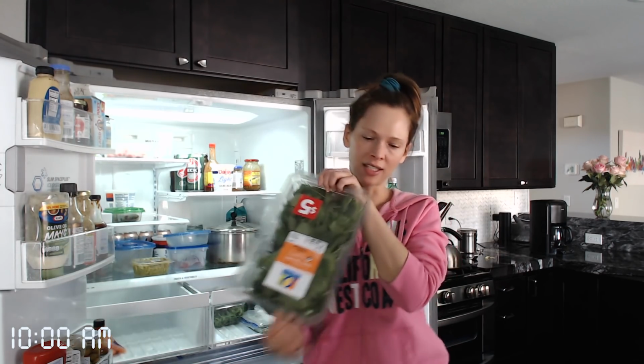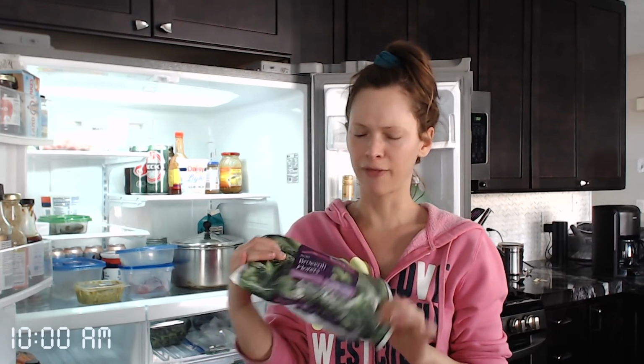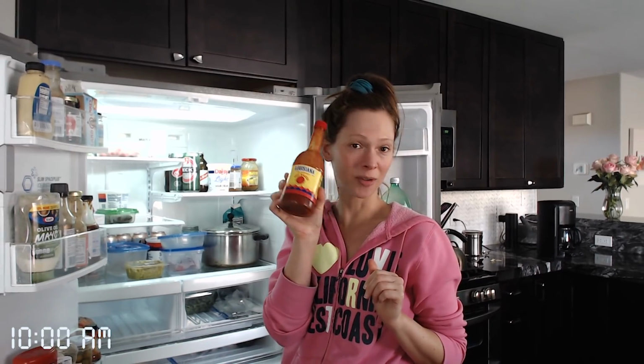So we're gonna have sauteed spinach. And today, I'm going to make this frozen broccoli. I'm just going to make it in the microwave because I just love having broccoli for breakfast for some reason. That's when I really enjoy it. And we need our hot sauce. I kind of love to put this on everything when I have eggs. And this hot sauce contains no high FODMAP ingredients, so it's a really good one.